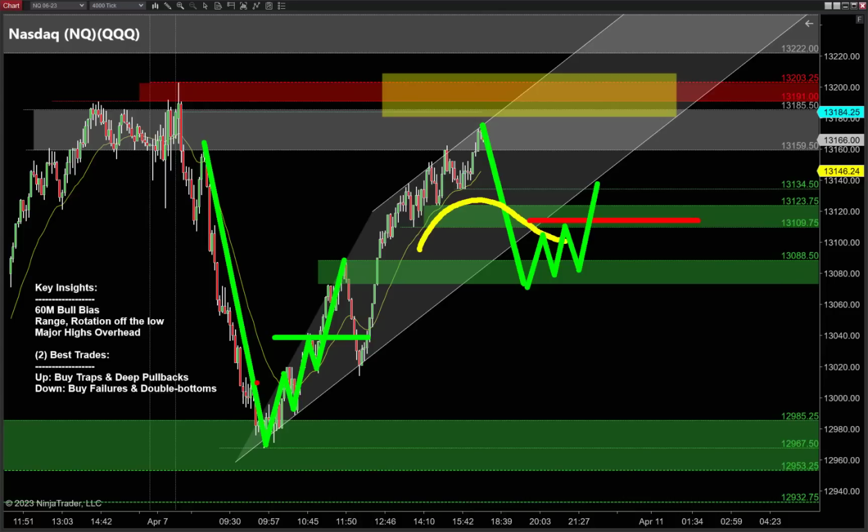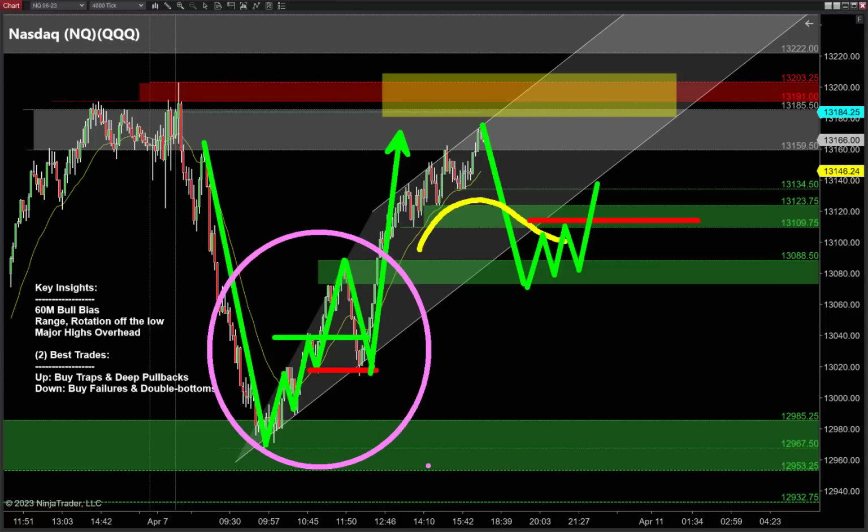Now, look what happens after the market shoots higher. Nobody wants to buy way up high. What do they do? They buy it again on the trap. Okay, again, it was kind of messy on this one, but this is the example of what you will be thinking about over here.